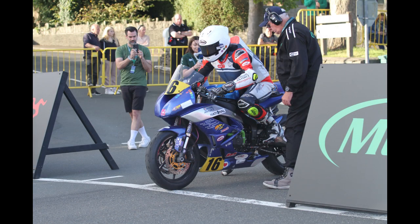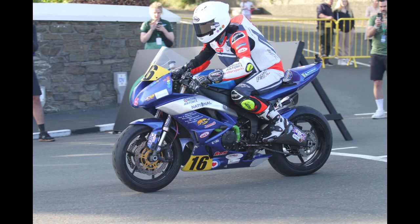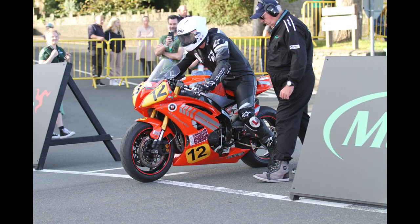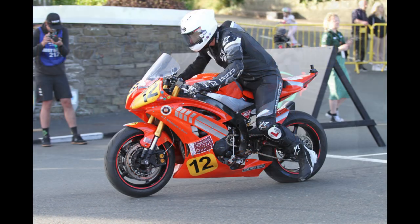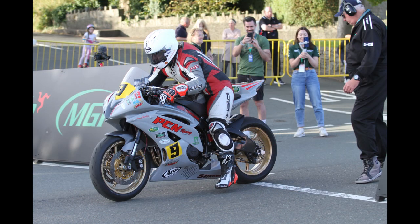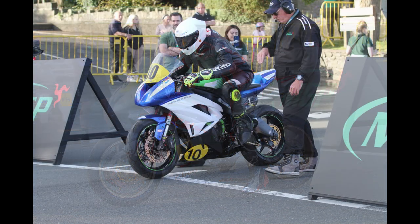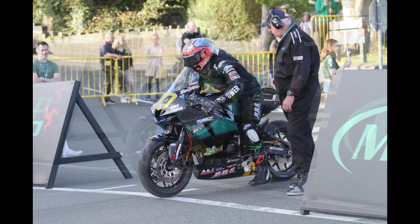Back to the seniors again now. This is Radley Hughes, the RAF man, number 16, on a 600 Kawasaki. Close behind him is Plymouthian Sam Morsley on his Yamaha, number 12. Number 9 is James Beverley from Carlisle on the same type of machine, Yamaha. Number 10 is John Robinson on a 600 Kawasaki.